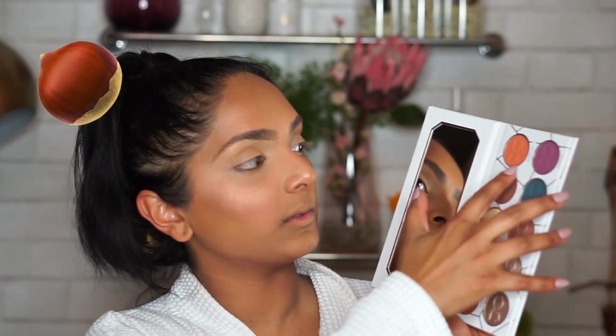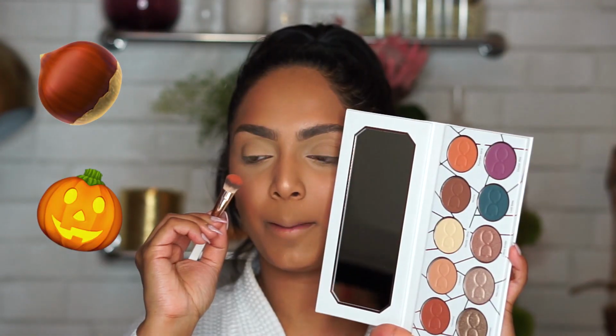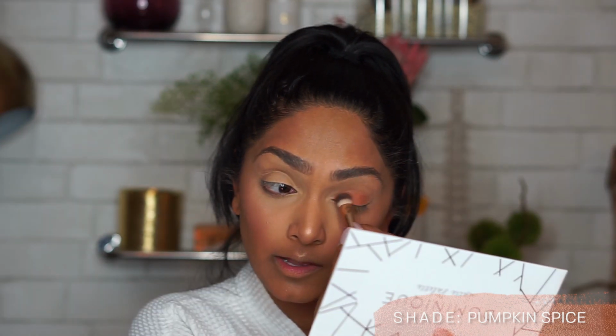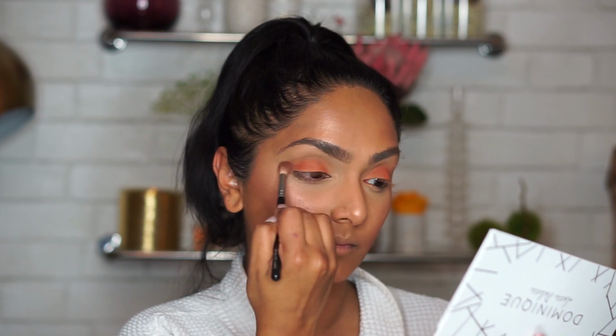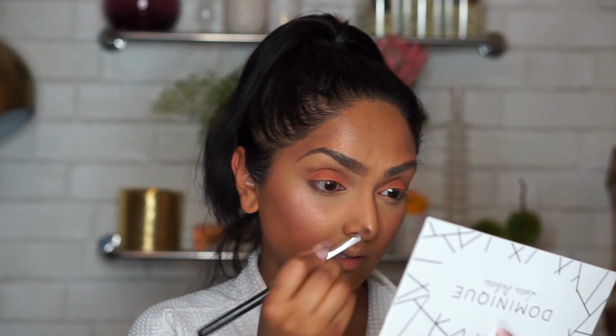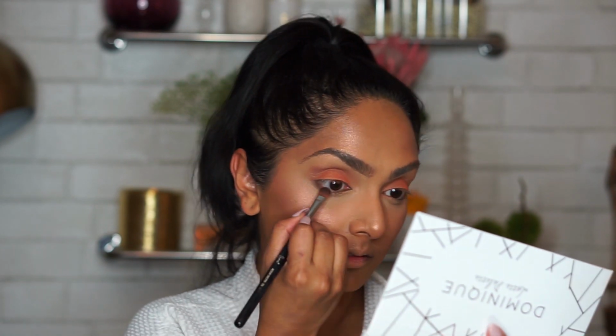So I'm gonna use my go-tos, a hazelnut or a pumpkin spice. Look at that pigment that just came off. I knew she would not put anything together that wouldn't do us brown chicks right. Okay, now I'm gonna take a blending brush and smooth out the crease. Take some of that orange underneath. This color is so good.